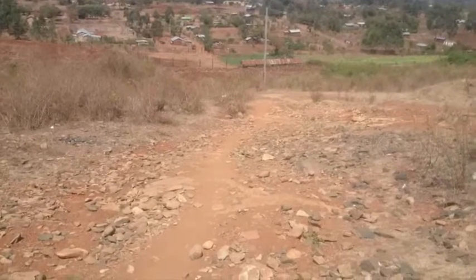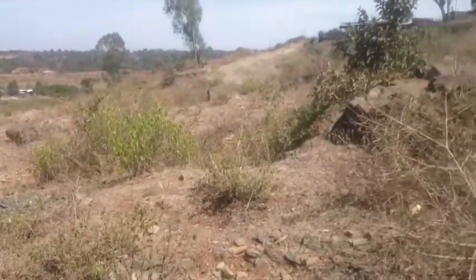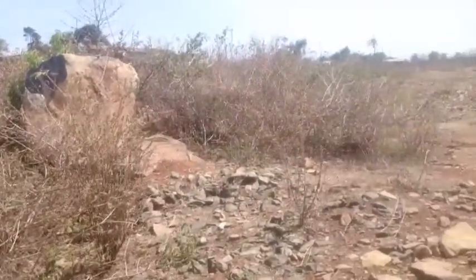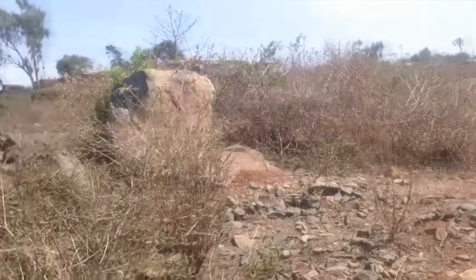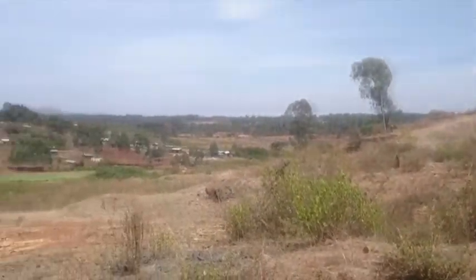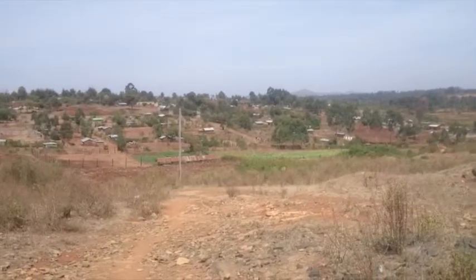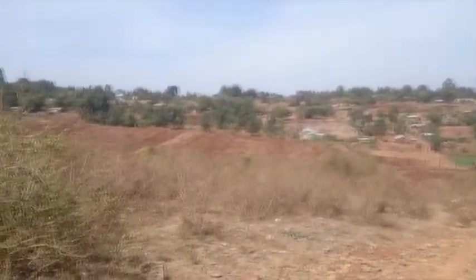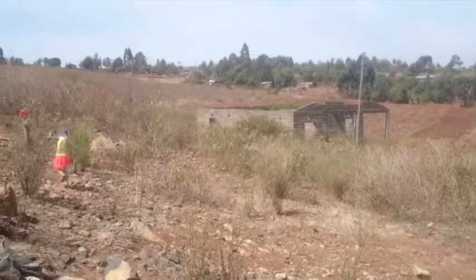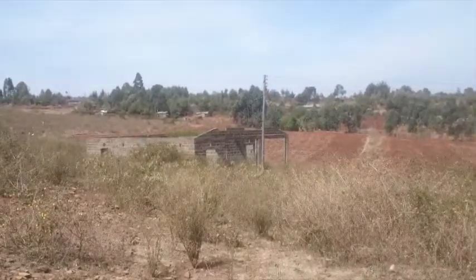The land here is covered pretty much with rocks, and nothing much is growing here. So, as you see. And down from the hill you can see there's more green. So I guess that's where the water is. Here we are approaching some abandoned building, which is kind of nice.